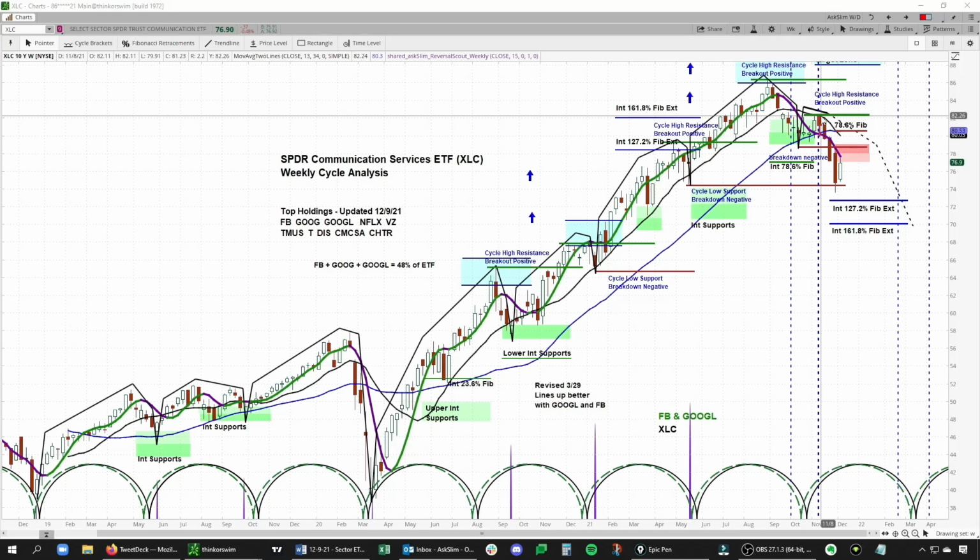But given everything we're looking at, some of the evidence does favor overall lower prices, looking for a move down to this intermediate 127.2 at 72.71, and then the intermediate 161.8, which comes in at around 70.13 or so. So that's the overall picture here in the XLC, overall bearish and looking for lower prices.